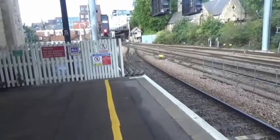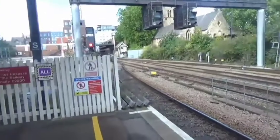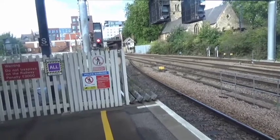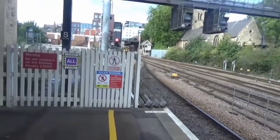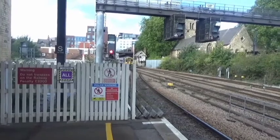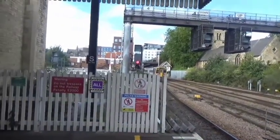Incoming now, we have a terminating Northern service from Sheffield. It should be 158908. Yep, it is. Going to platform 4.